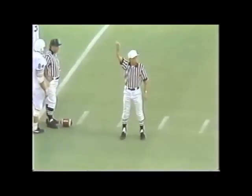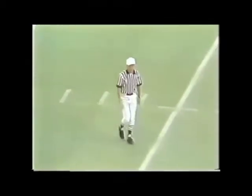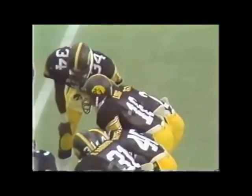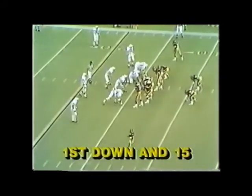Iowa, 10:52 to play in the first quarter. No score, but Iowa with the first drive of the game. This drive of Iowa's, their second possession, started at the Iowa 10-yard line. They've already come down to the Penn State 26. It is first down and 15 yards to go. Robert Smith wide to the left.